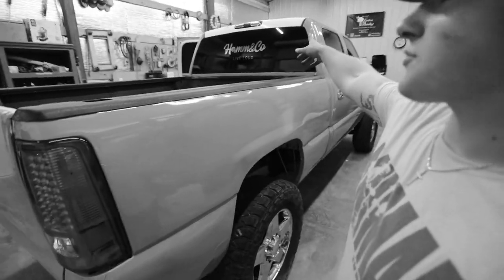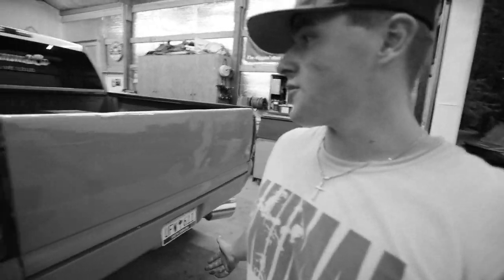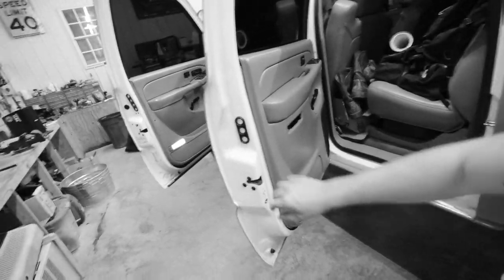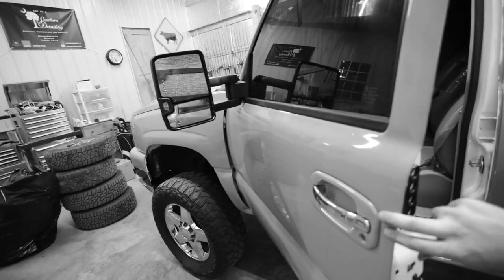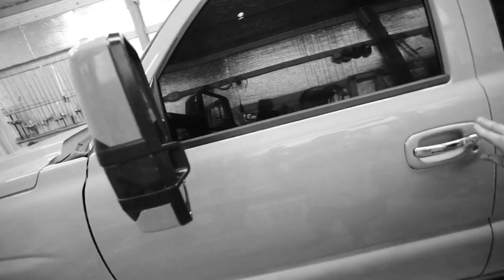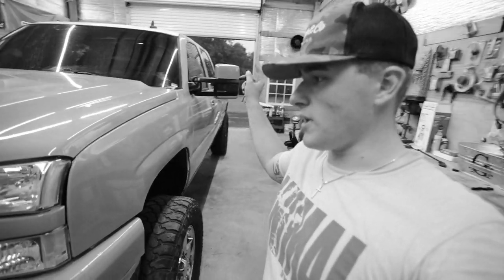What is going on, Hamm fam? We are done, minus the roof. We have to do the roof still, but yeah, the truck is done. Got the new bed caps on there. Waiting on my 1500 style cap, like I said, but she is together. And I still have to get stock mirrors as well.